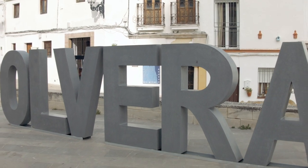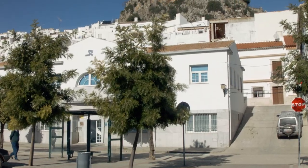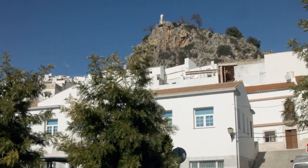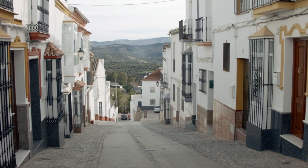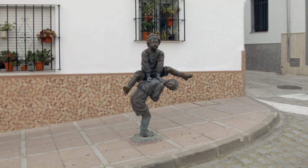So those are some of the places we've been recently, but right now we're in Olvera, which is one of the Pueblo Blancos, or white towns, famed for their whitewashed houses and quaint little streets. This is the main street, which starts at the castle at the top and runs all the way down to the roundabout, which then links it to the new part of town. Olvera's population is about 8,000, so it's pretty small, but it does have a certain charm about it.